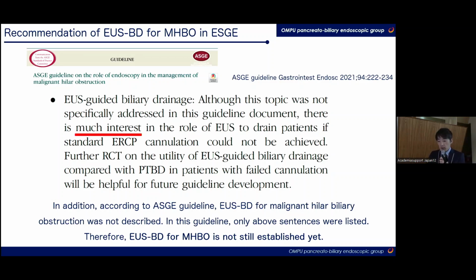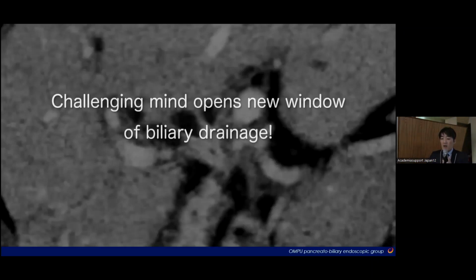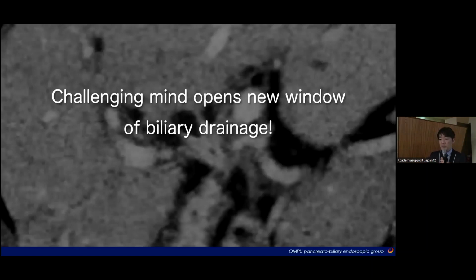So in this guideline, there is only a sentence such as, there is much interest in the role of US to drain when standard cannulation could not be achieved. Therefore, USBD for MHBO is still not established yet. However, a challenging mind opens a new window of biliary drainage.